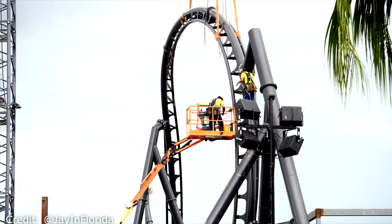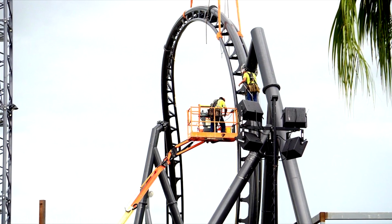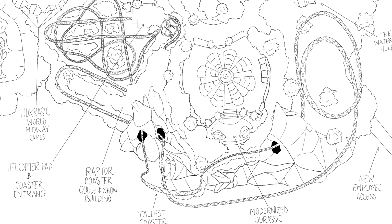But the second half of the ride is the half that you can see from the lake, and the actual station and show building almost splits the ride. So the first section of the ride is almost behind the station, and then you've got the second half of the ride, which is in front of it, sort of facing onto the lake there in the middle of the park.